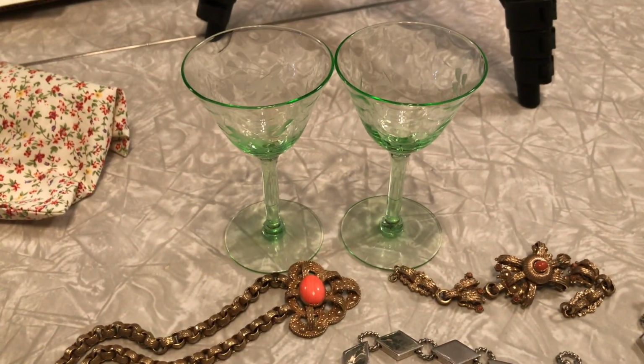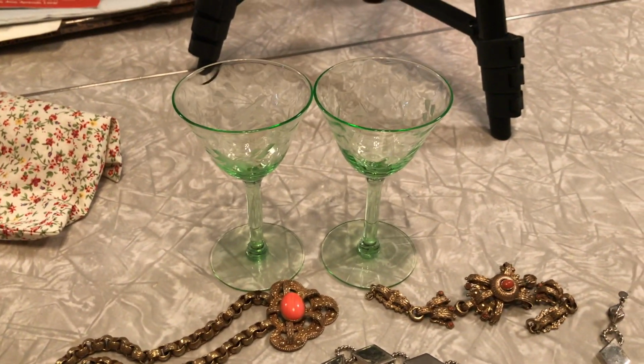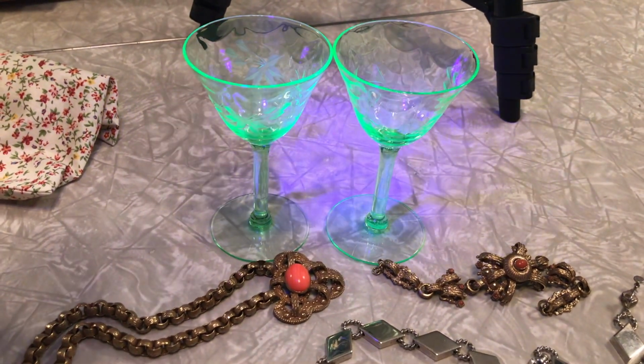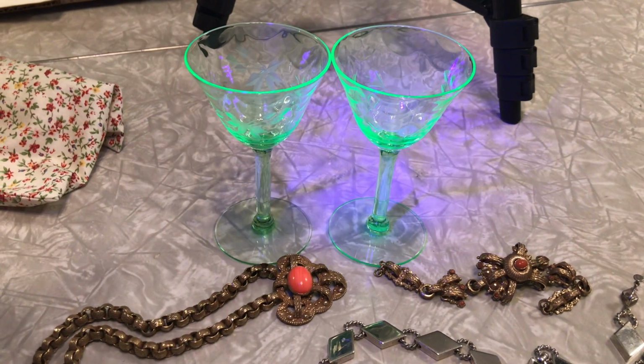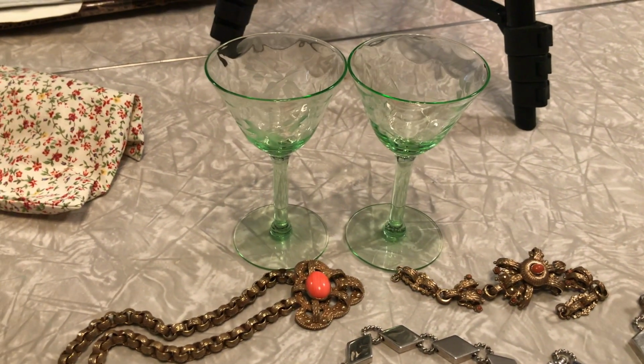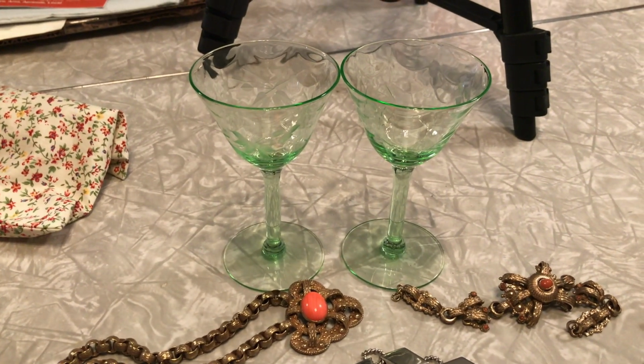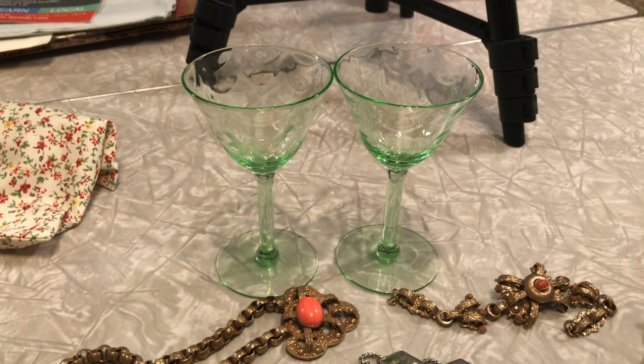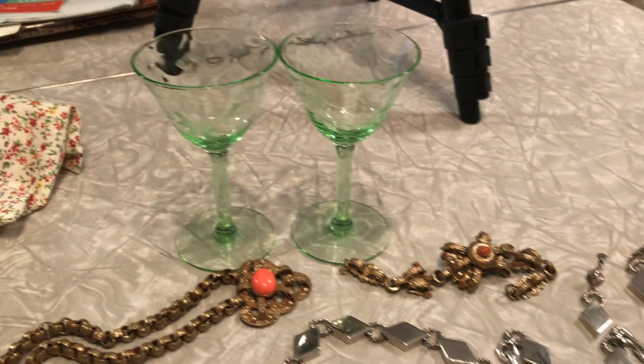I'm also pretty nervous about these cordials. I mean, they are uranium glass. And they are a pair of uranium glass. I mean, that's amazing. But maybe I am just going to give myself grace and I'll just try to find a uranium glass item and not worry so much about it being a pair.